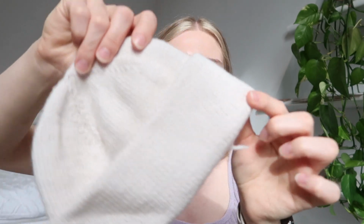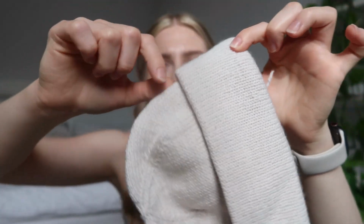I also ended up knitting the brim, this folded brim part, a little bit shorter than the pattern suggested. I think the pattern suggests 10, but my forehead and this bit of my head is not super tall, so I thought it would look a bit better, and I think it suits my facial proportions a little bit more than 10 centimeters would. I was also playing yarn chicken, so that added to it, and yeah, I made that decision.